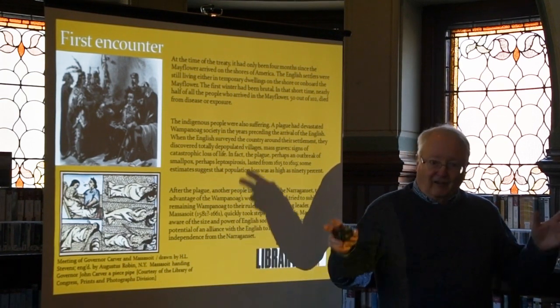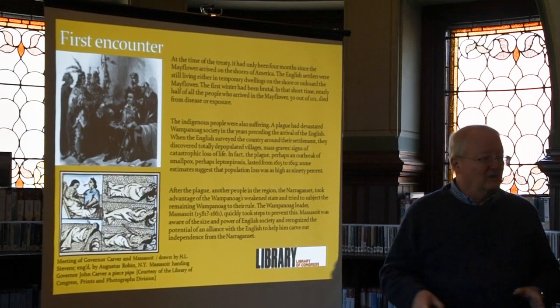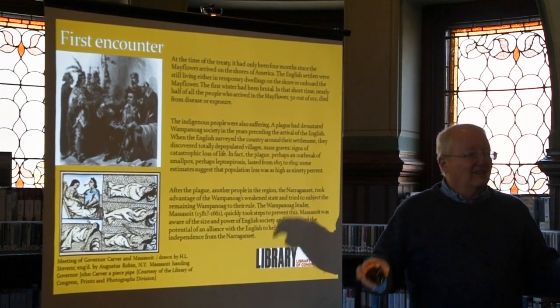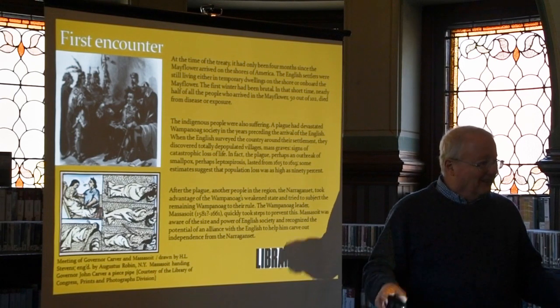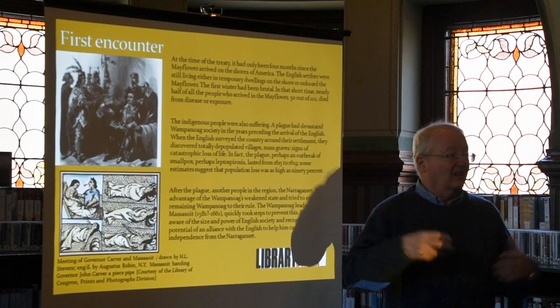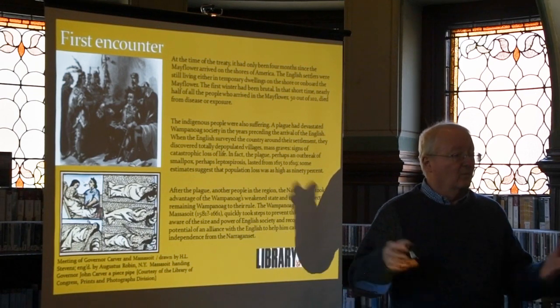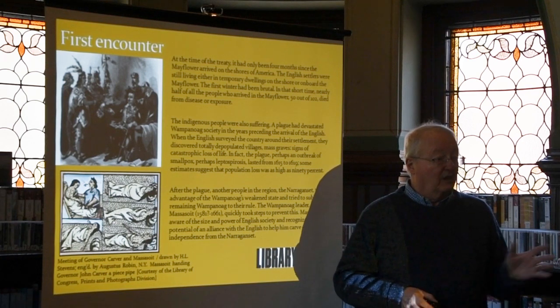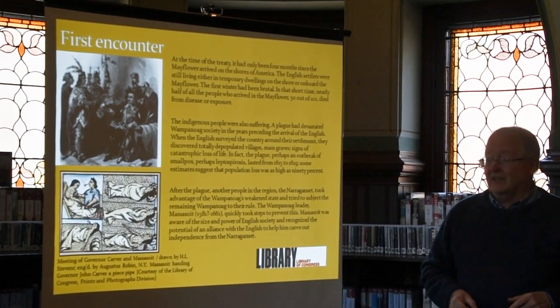Well, of course, if you're English and you're there on a religious mission, you believe that that's a sign from God that He has prepared the way, right? So they thought nothing of moving into that land. The land was cleared, ready for planting, and they were able to set up a fairly successful village for the next 10 years there.